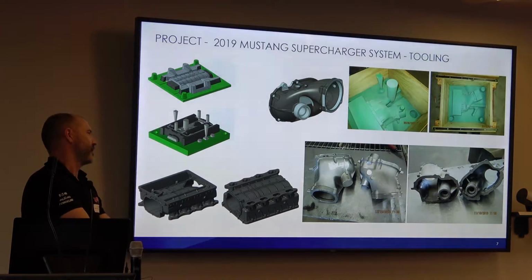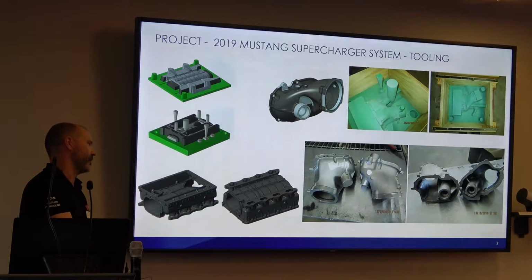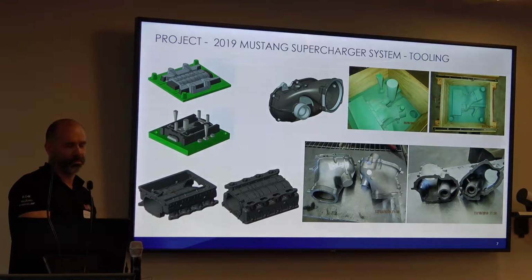Tooling goes over to Adelaide, gets cast, so there are a couple of the castings that you can see in the bottom corner. Castings get painted, come back to us, then we finish machining.